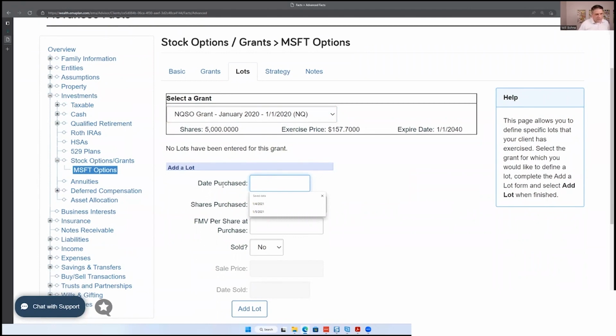What they've told me is that they sold. They exercised all 2,000 and sold 1,000 of them. So to do that, we're going to make 2 entries here into the lot. And so put in your dates. So this is January 4th, 2021.